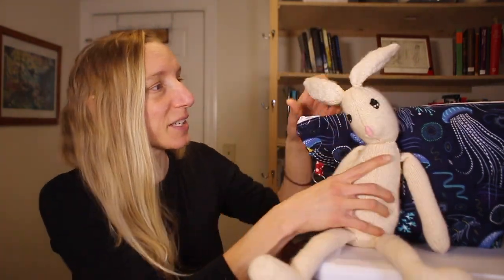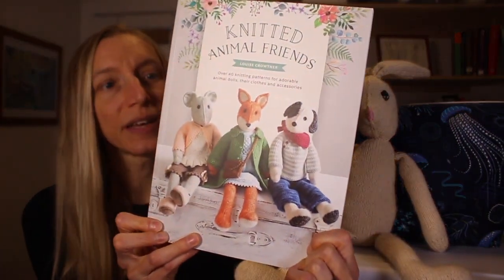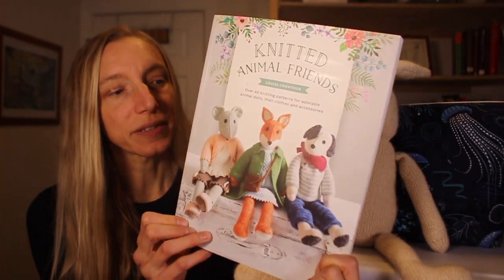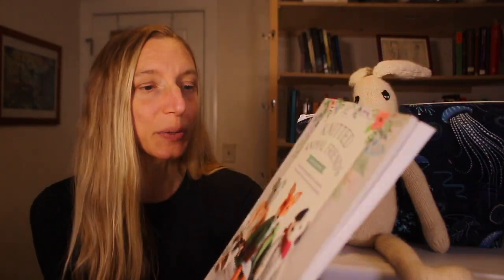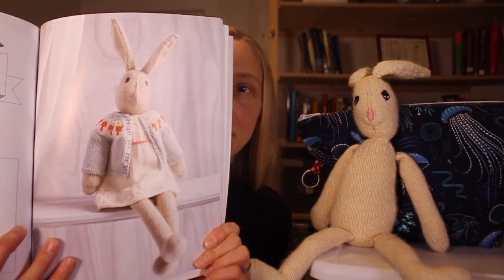And I wanted to tell you a little bit about Belle the Bunny. Belle the Bunny comes from Knitted Animal Friends. This is a book by Louise Crowther that I picked up quite a while ago because I was absolutely enamored, as you can imagine, with the creatures and their little clothes. And this is Belle the Bunny. She's actually called, I think, Harriet the Hare or something like that in here. Tilly the Hare. Let's see, yeah, she's Tilly the Hare in here. So this is Tilly the Hare. And Tilly the Hare has little outfits and all kinds of fun things.